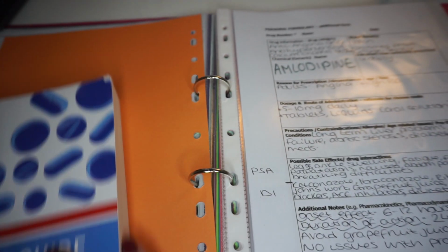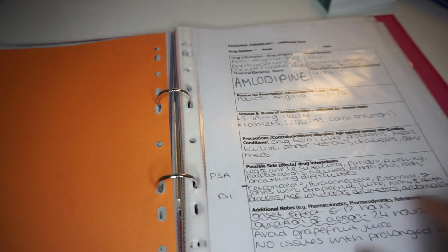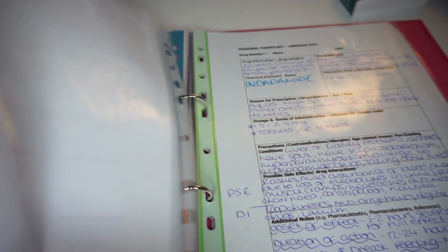I've also followed the same trend in here for keeping colour coordinated. So my anti-angina drugs I've kept in this grey colour. As you can see, they're all grouped together. Non-opioid and NSAIDs are all in red. My diuretics are in blue. Another diuretic. And so on.